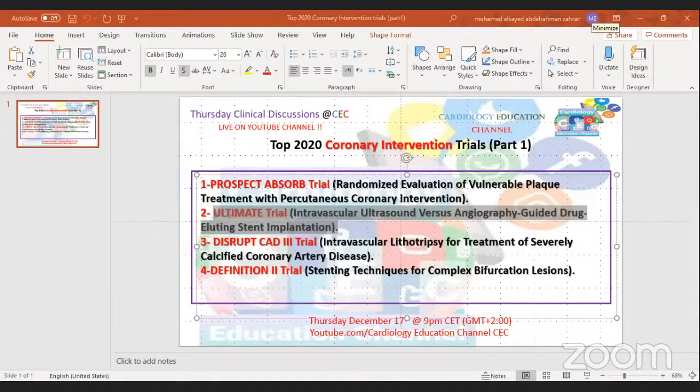Tonight we are discussing, as usual in December, the updates in the TOP 2020 trials. We discussed in the two previous sessions the TOP 2020 trials regarding the clinical and pharmacotherapy, and tonight we'll be discussing the update in the coronary interventions trials. This is part one.